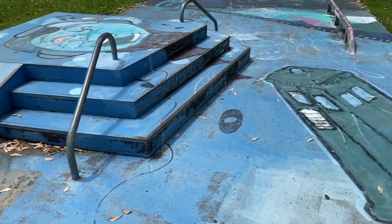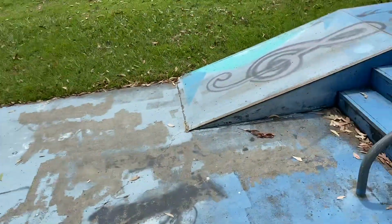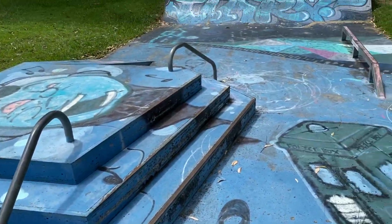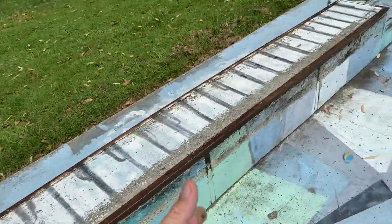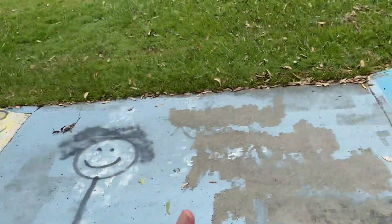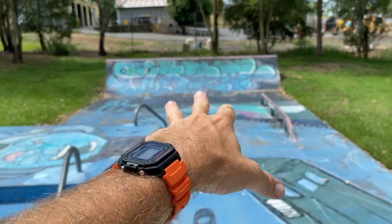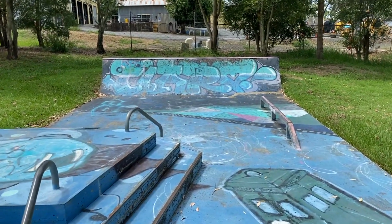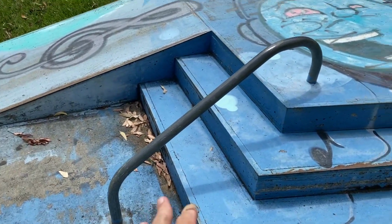Yeah, that's all I really can say about this park. I'm not saying it's a bad park, but I am saying that there wasn't too much foresight into this park. I would say that if I was to skate here, which I will try, I'm going to try and do some tricks on this crazy vert quarter pipe in the back. I don't know what I'm going to get on it. I might try and do a handrail.